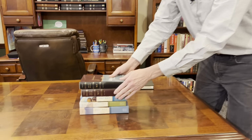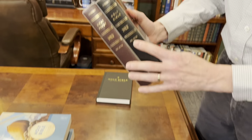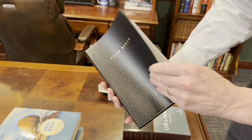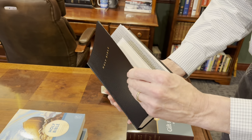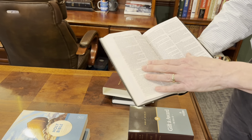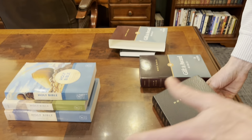A few more. A couple of gift Bibles. These are going to be even less expensive than this, but as you can see, they're very cheaply made. This is cardboardy cover, and it's very thin. You can hear it creaking and cracking. You're also going to suffer with this layout. It's not going to want to lay flat at all.